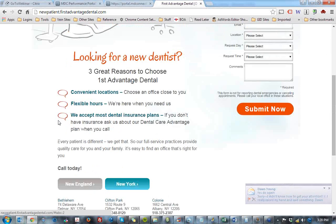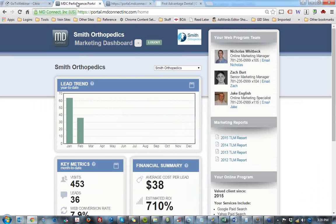So once they do that, they generate one or two types of leads, either a phone call or an email, and they're all logged from the performance portal. So again, apologies for the screen share issue. We're going to run through this again. If we're repeating ourselves, we are sorry for that.